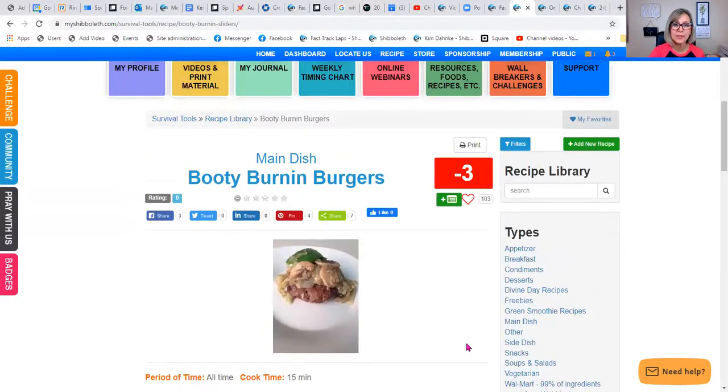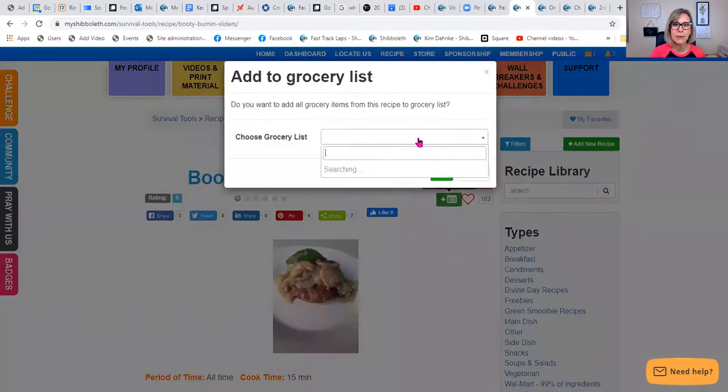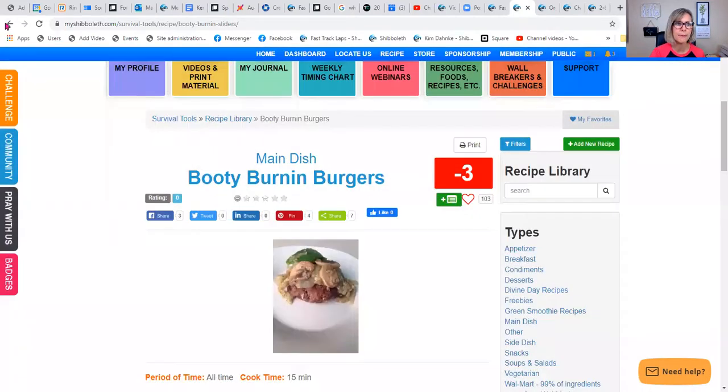So let's say that you decide you do want to make this. I would go ahead and heart it, even if you don't think it's a favorite yet, because you want to be able to find it easier next time. But let's say I want to add that to my grocery list and do that. Okay, now I'm going to go back.